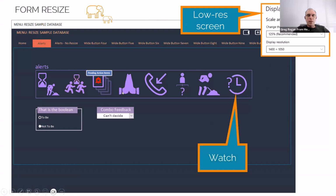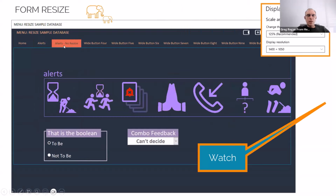Now watch what happens to this menu bar of icons when we move to the subform that is not resized. It's completely off the screen. Look at the time icon at the right there. If we switch to this alerts no resize submenu, you'll see that the design no longer fits within the bounds of the screen. That's the kind of thing that can happen when you take your application to a user screen or a client screen.